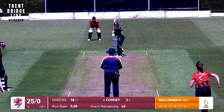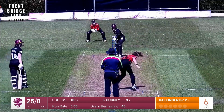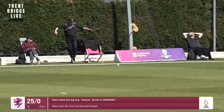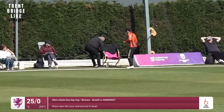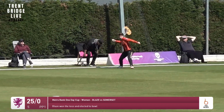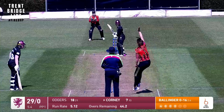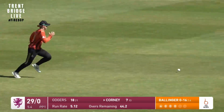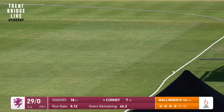I mean, she doesn't have to bowl too straight as she comes into Corney. And it's on the pads and just flicked away beautifully by Corney. It's going to race away, not too far away from Josie Groves, who's stationed at a slightly wider fine leg. But that's absolutely, as Grace Ballinger gets driven down the ground. Cassie McCarthy has, I think, tried to slide tackle that, which hasn't gone very well.